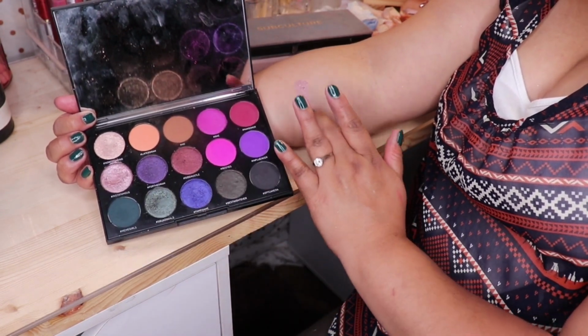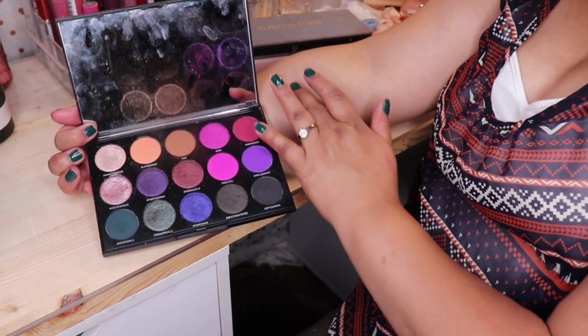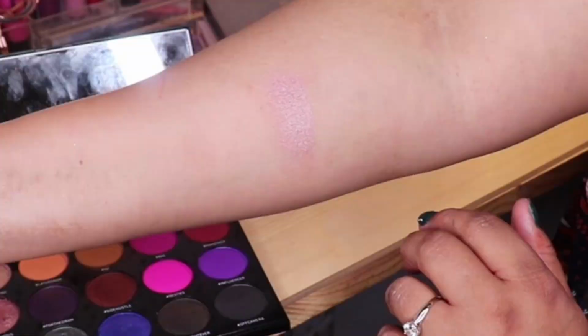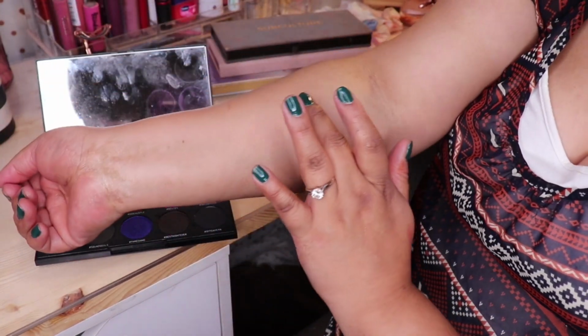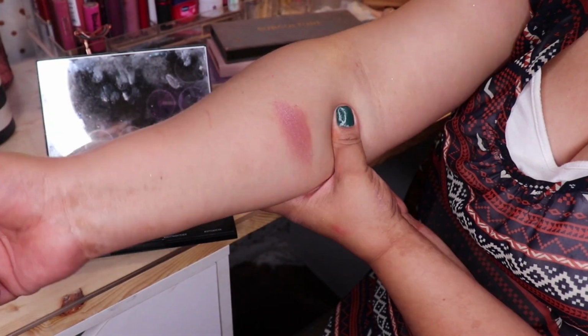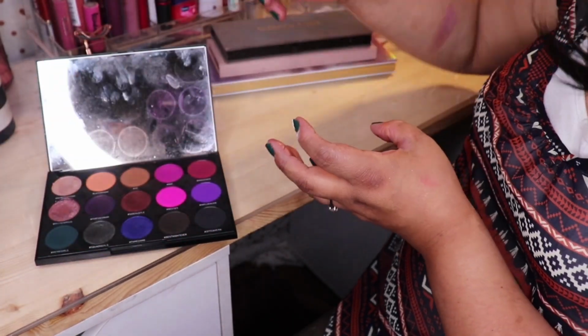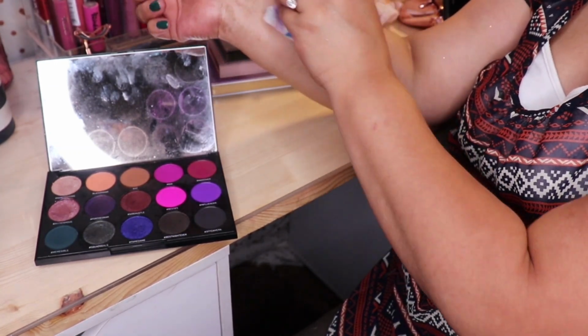You guys know I have a favorite for every palette, but it's like a purple pink, like a deeper pink. Oh, you can't even see it on me. You can see it on my lid when I wear it, but I don't think you can see it on my arm there. A little bit, if you guys can see the reflection of it. It's really pretty. That's one of my favorite shades of the palette. I do want to make more looks with this palette.